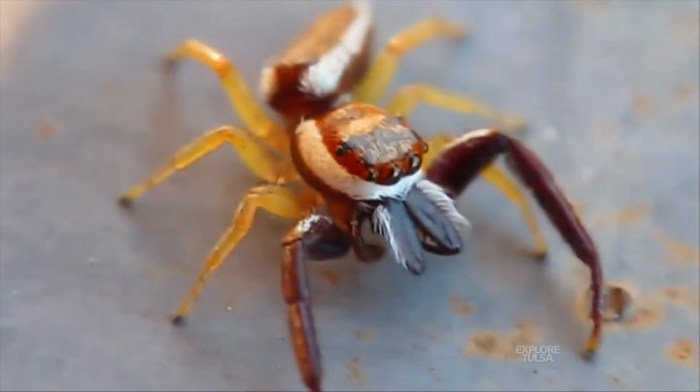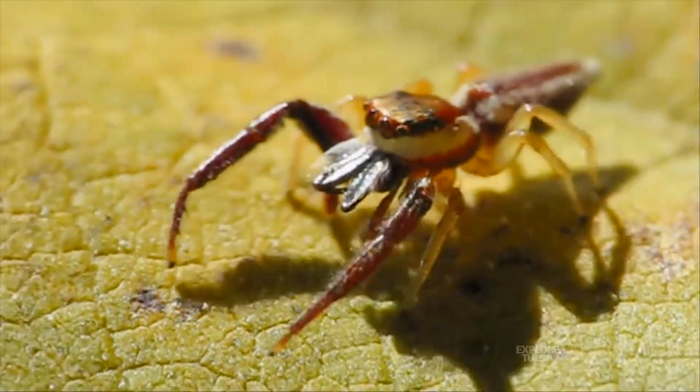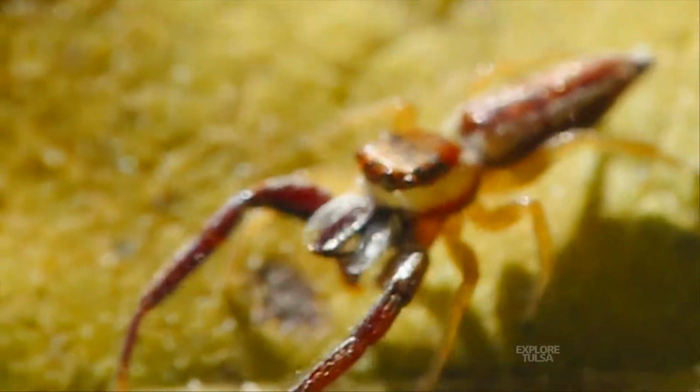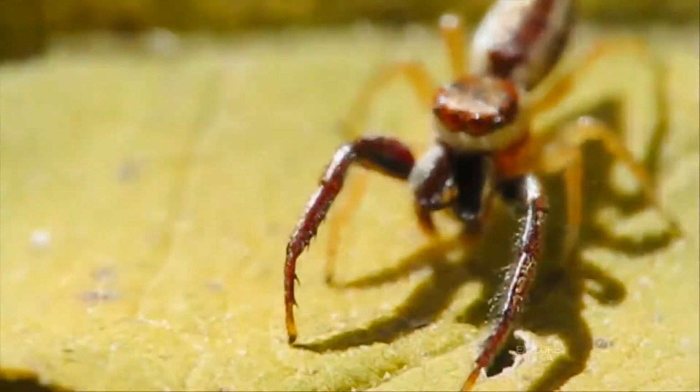So I will go out in places in Oklahoma or wherever I'm traveling. I'll usually have specimen containers with me. I will collect the leaf I found it on, so the host plant, and I'll collect the spider. I might note down where I found it, the date. I'll bring it home with me.